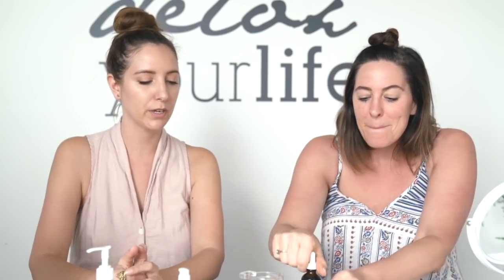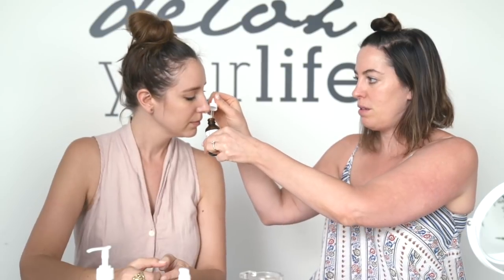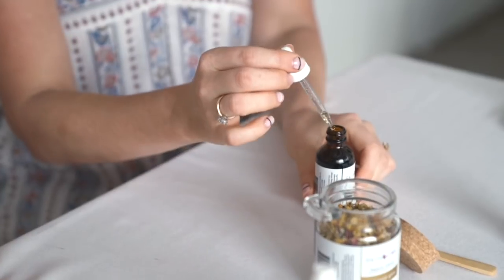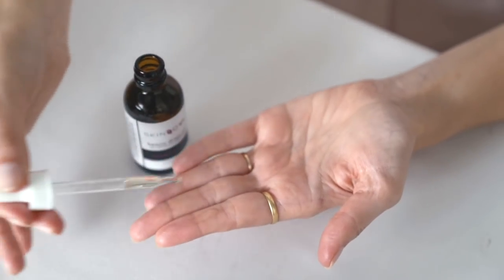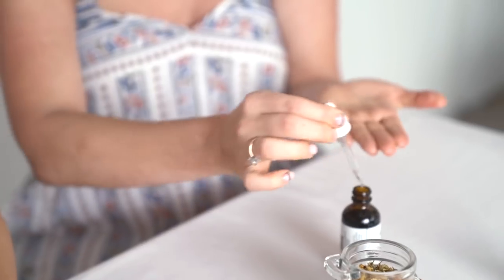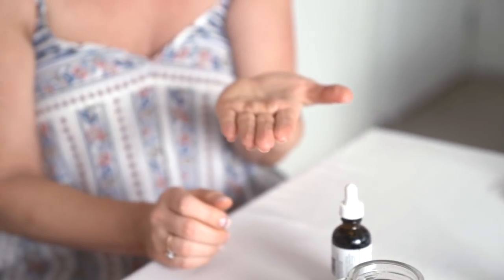I know we're not going to put it on, or we're going to be covered. It's going to be greased up. Show me the stripes on your hand, though. First, let me have you smell. It smells like fruity marshmallows. Okay, so nighttime, we're doing stripes. Same 5 fingers. And people are going to be like, wow, that looks like it's a lot. It penetrates so quickly. I'll do it on my body too because I like a little glow.